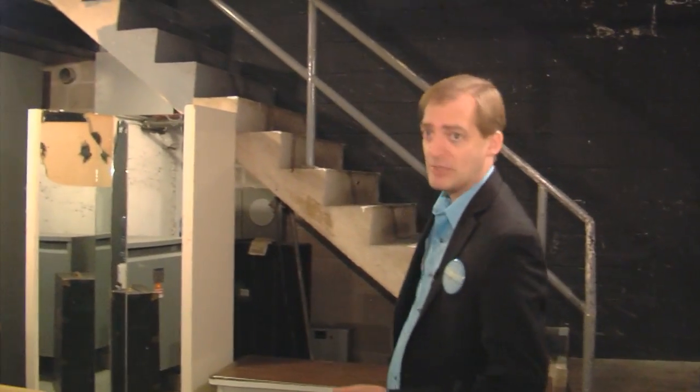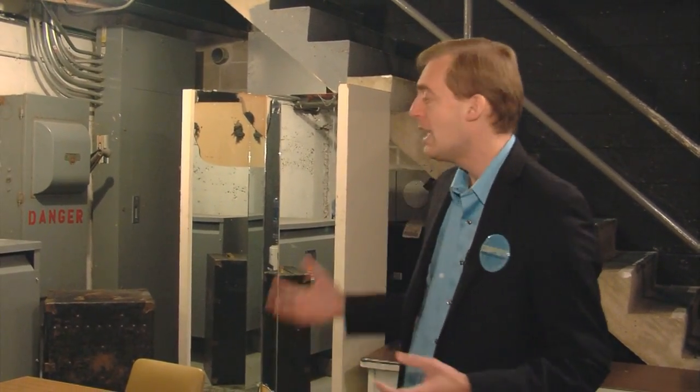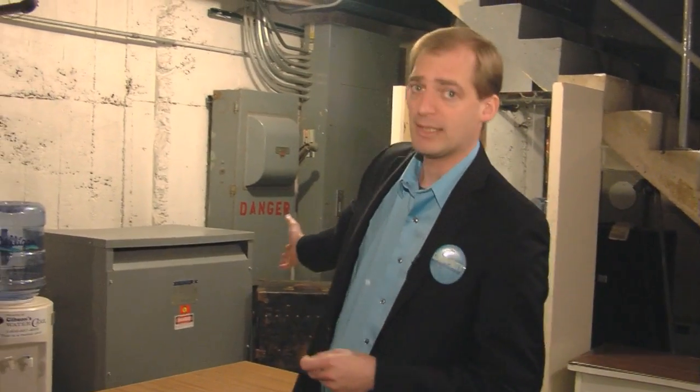So now we're in the basement of the State Theater. This is where all the dressing rooms are located. You come down from the stage and you're in the green room here, and this is where all the actors finish their makeup and make sure that their costume looks good before they go on stage. It's a pretty small space. As you can see, there are some very large electrical boxes that are completely exposed and accessible down here.